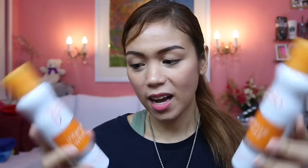And natutuwa naman ako kasi meron pa akong dalawang extra. So, bibigay ko to sa sister ko at sa aking mother, diba? Para share-share kami. Fairness naman dito sa sweet tint ni Talitha Organics. Look, smudge-proof, transfer-proof. Bagay to pag mag-swimming kayo or, diba?